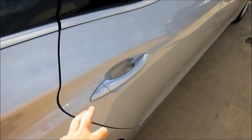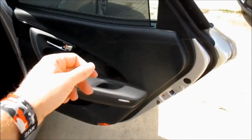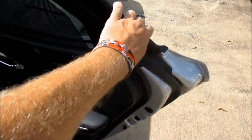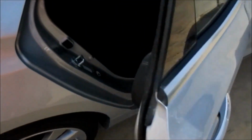And one of the things you'll definitely notice about the Azera in comparison to some of Hyundai's other vehicles, and really not so much in comparison, but more so the fact that this car costs as much as it does, yet it sounds like this when you close the door. Just a nice, soft, and meaningful thunk.